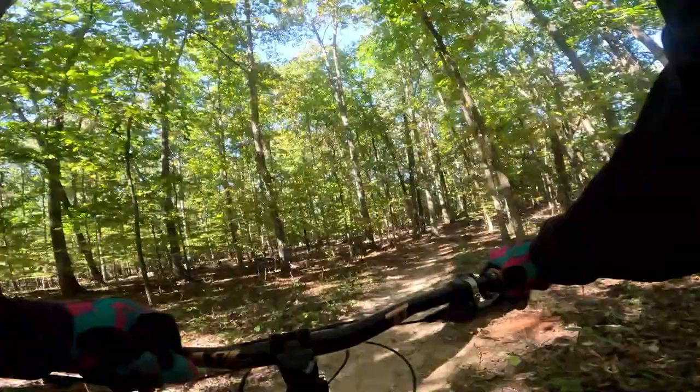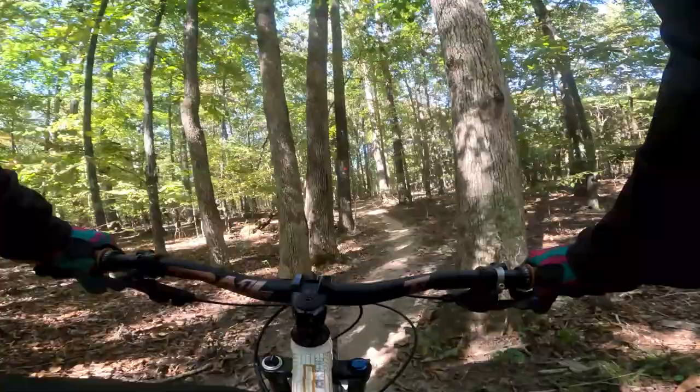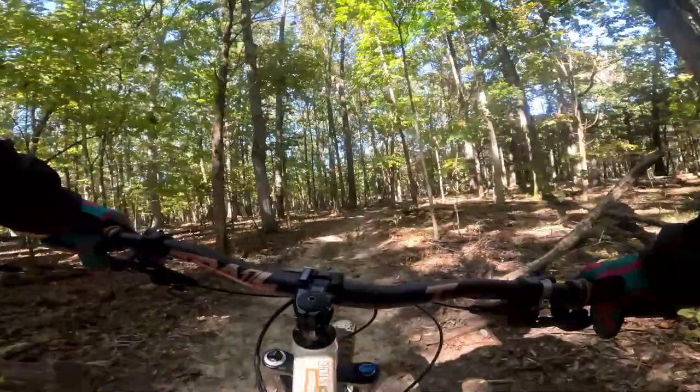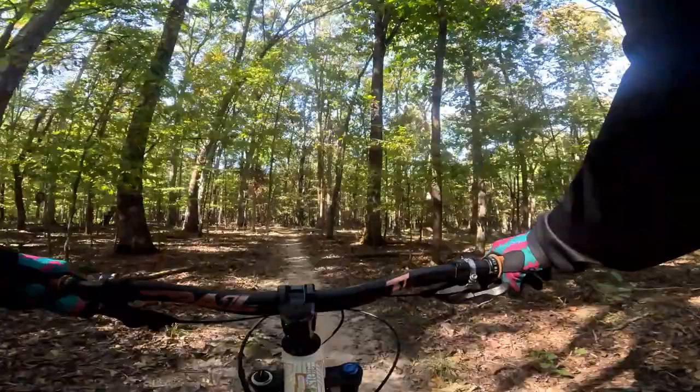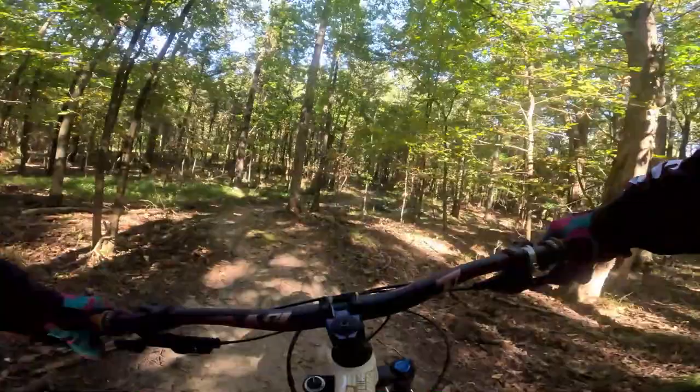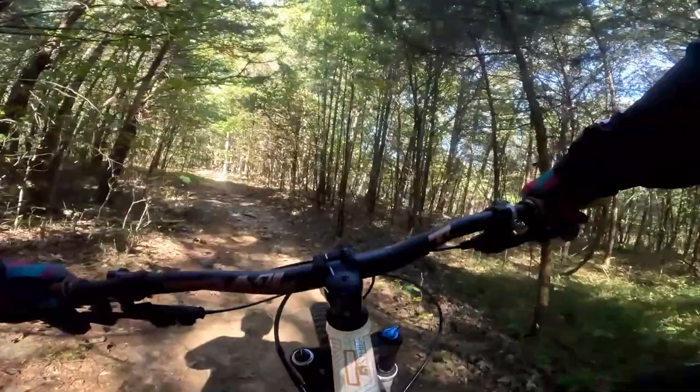Right here, looks like maybe building a new trail, maybe. Looks like a good spot for a rest. Here we go. Up this little rocky hill.